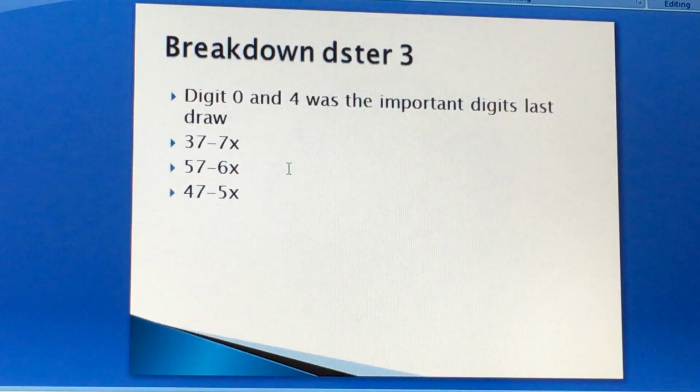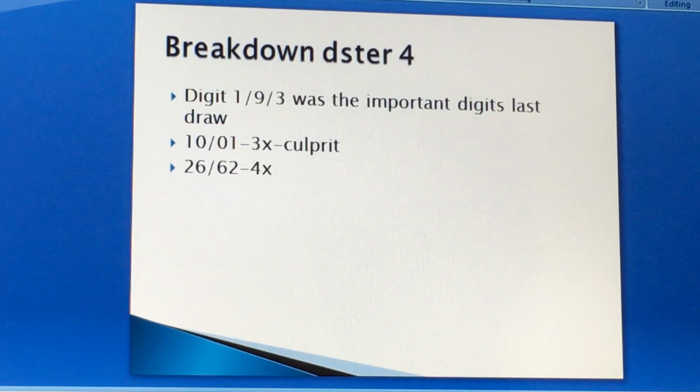Now, Dster number 3, you can see the winning combination got drawn there, but the culprit was in Dster number 4, 1 and 10. Now, let's look at Dster number 4. It was 46, not 26, so it almost got 3 winning combinations with the highest frequency drawn in Dster number 4, but at least this was the culprit.